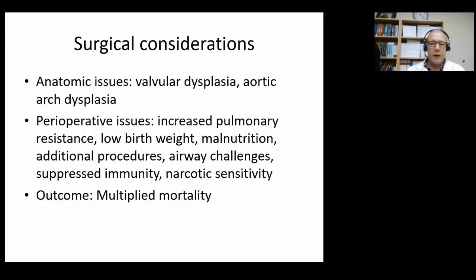oxygen or using a gas called nitric oxide, each of which helps to relax the arteries of the lung, the arteries tend to be more sort of spastic and reactive, and an episode of reactivity, if the arteries clamp down, then that can suddenly put a huge load, a huge strain on the right ventricle, and that can be a life-threatening event.